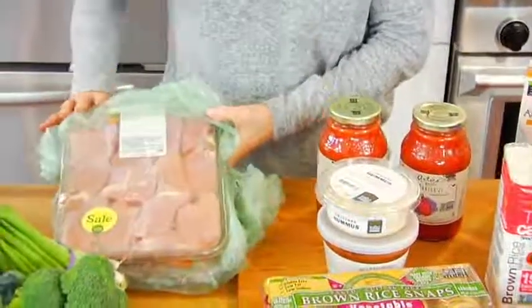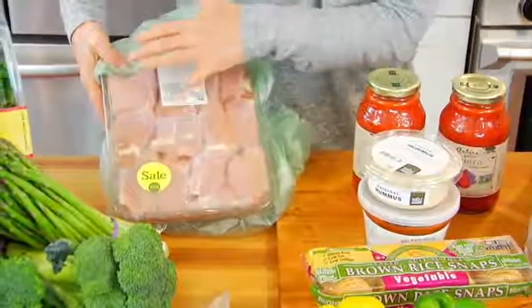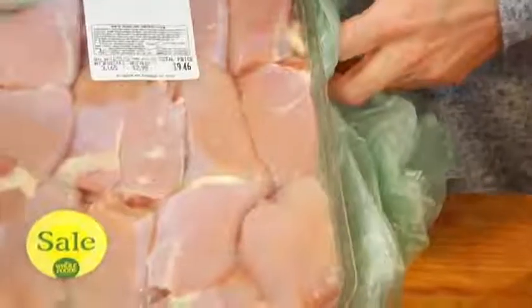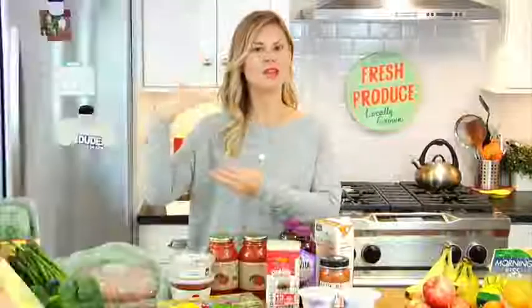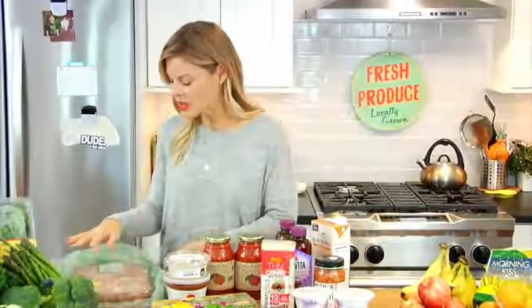Whenever I am grocery shopping, one thing that I'm always on the lookout for is some good, high quality, organic or pastured meat that is on sale. This way I can maintain the quality of food that I want to be feeding myself and my family, but I also can stay somewhat budget friendly, right? So what I found this week was boneless, skinless chicken thighs, and I was super excited because in our house that is a family favorite. I have lots of dishes I like to make with them. I'm going to show you one in a few minutes.